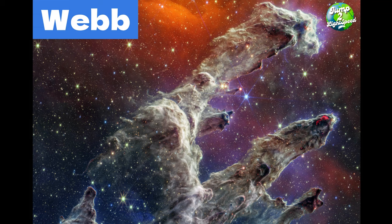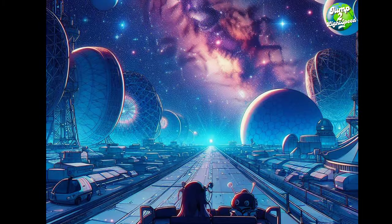Therefore, the creation of stars, which was happening in the pillars, was not visible with Hubble. But with Webb's infrared capabilities, we can now observe some tiny red dots that represent the formation of stars. This image, captured by the Webb telescope, will help scientists understand how stars form, especially our planet's star, the Sun.